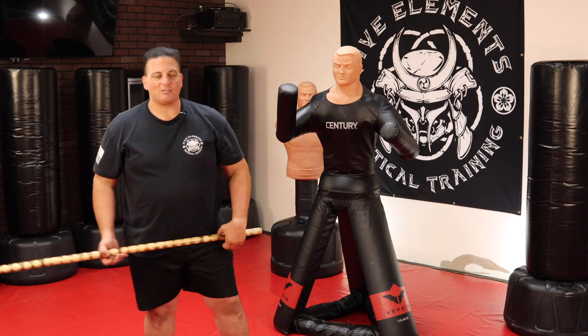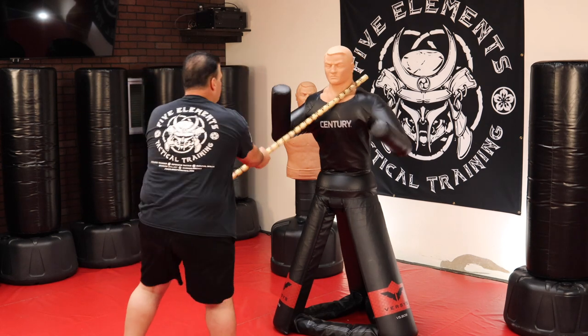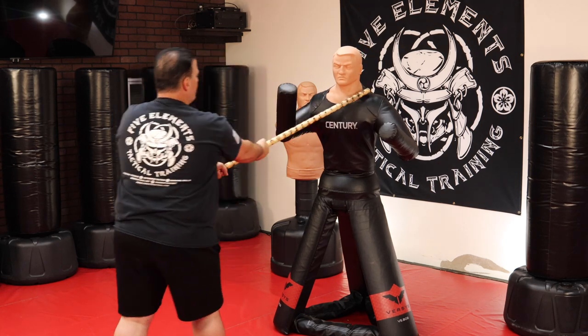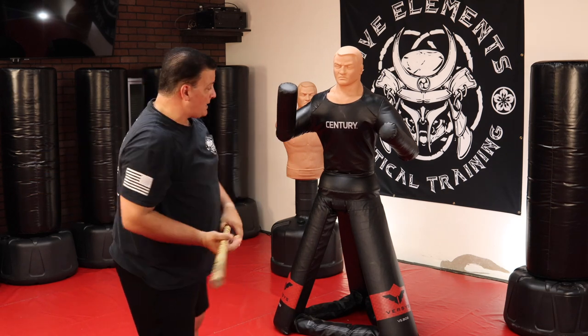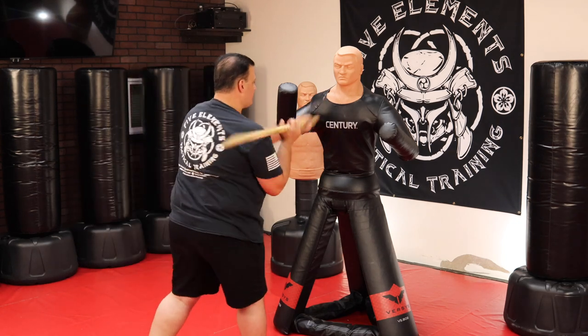Now, the way those strikes work is very simple. Again, similar to using a sword, down, down. So I'm not even changing my grip. I'm just changing the angle of my attack. Slice down on one collarbone, slice down on the other collarbone. And again, without going into the intricacies of a strike, this is the basic way to do it. Hold it, wind up, and strike.